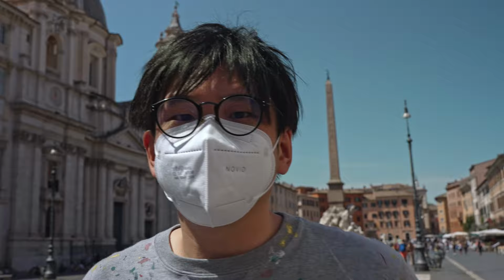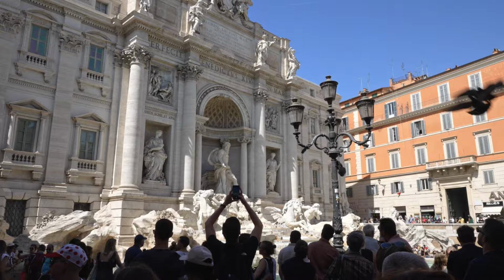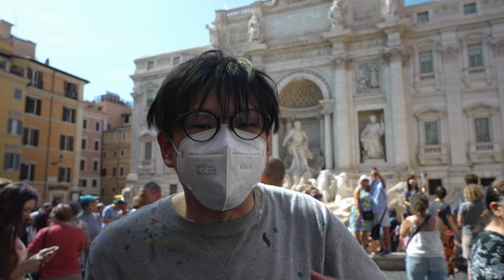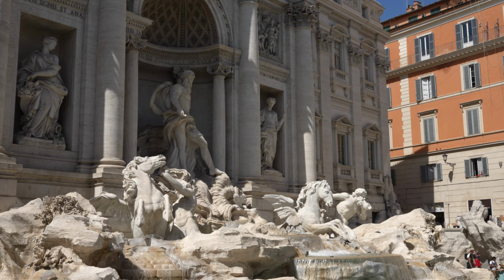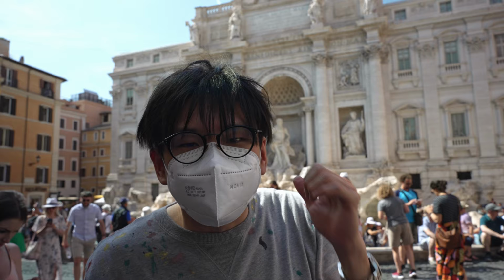This is the Trevi Fountain, and you can see people swarming this place. Think you're going to be able to take a photo in peace? Not going to happen at this time. Anyway, the Trevi Fountain is the largest Baroque style fountain in the city of Rome, and it is also one of the most famous fountains in the world. It is right in the middle of a three-road junction, and it marks the terminal of an ancient aqueduct that supplied water to ancient Rome, and if I'm not mistaken, it is still supplying water to Roman citizens today. Anyway, that's it.